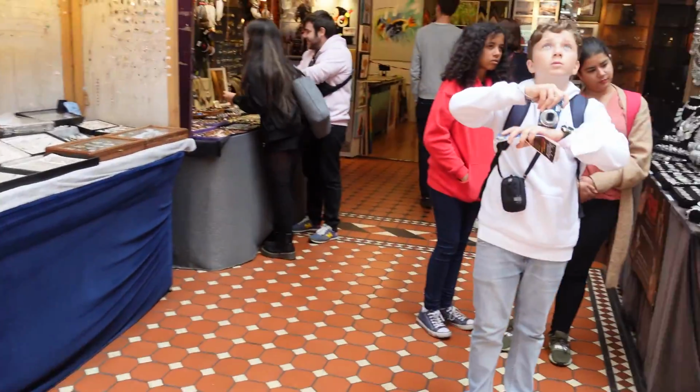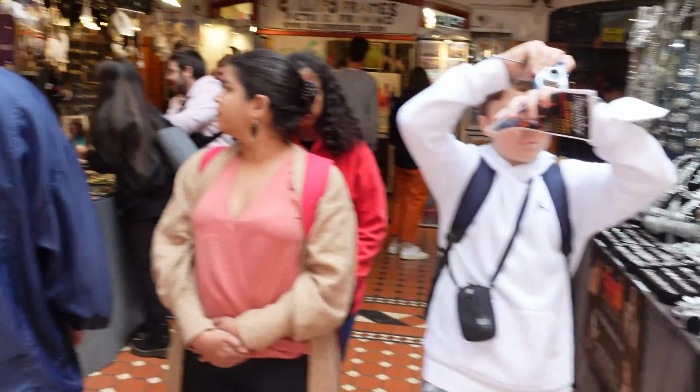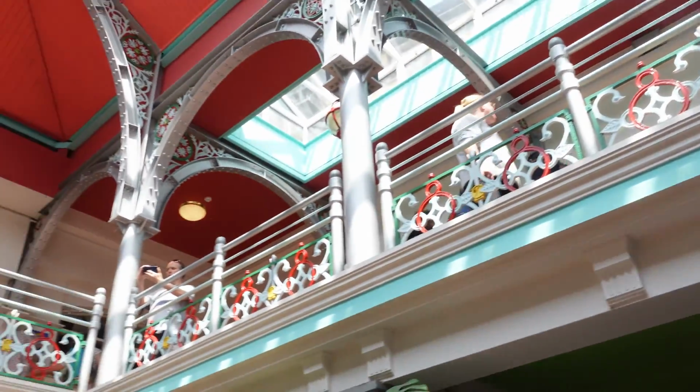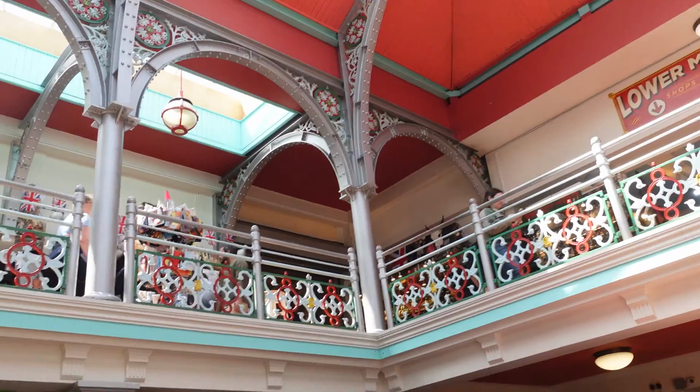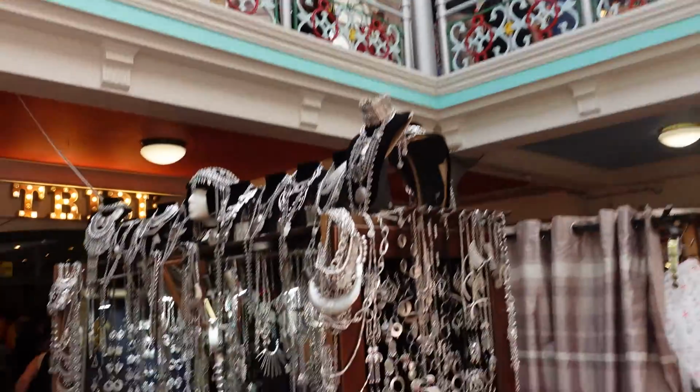Oh, and by the way, everyone takes cards, so you don't need to worry about cash, and you can get some absolute bargains here off the different stalls, and some great art and craft as well. And as you'll know, if you're a regular watcher of this channel, I always say whenever you're walking around London, look up, because if you don't look up, you'll miss sights like these. How about these for jewellery?